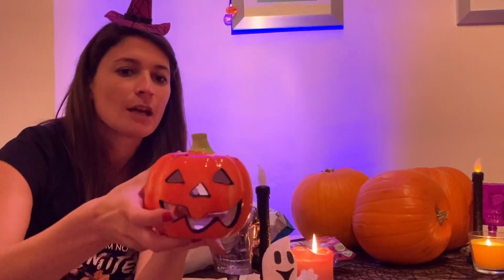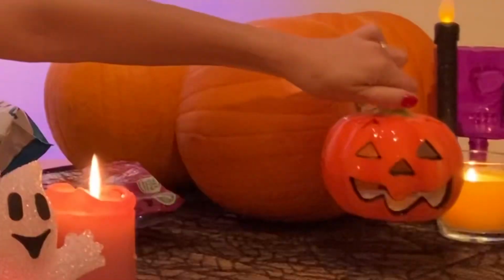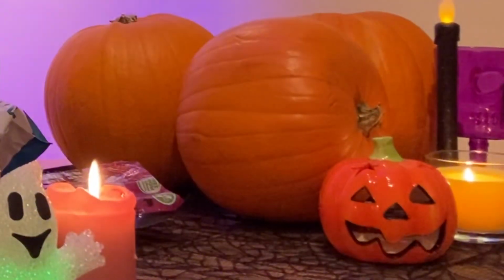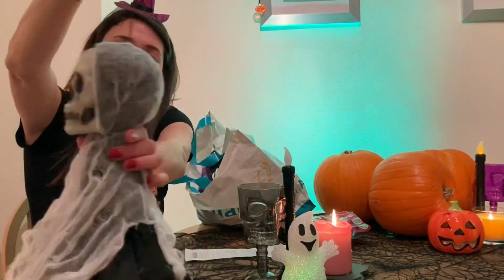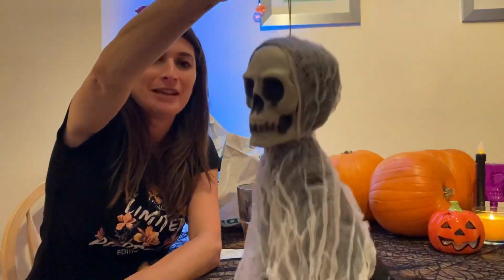I'm not sure. But yeah, I love them. In fact, I love it so much, I'm going to put it there with my other pumpkins. And I'm going to put a tea light in that tonight. This is going to go with my dangly skeletons. It's like a witchy ghost that dangles. Either way, it looks pretty horrific.